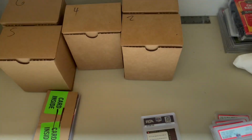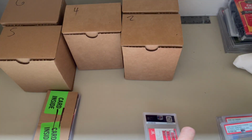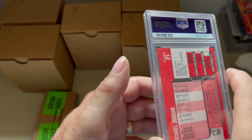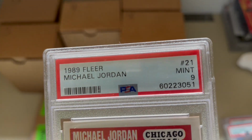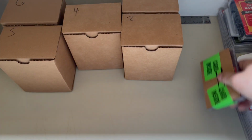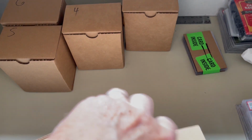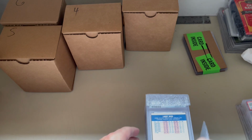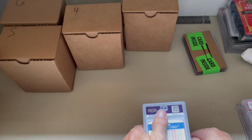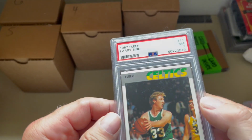Nice card. This one made up for everything. Oh no, it didn't. We'll open the box and then we'll take apart two. Curious. Yeah. Somewhere in here there's another 90 Flair Jordan. Oh, that's an 89. Okay. Rough day.